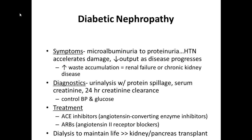Treatments: we're going to see ACE inhibitors or ARBs to really protect that GFR, slow down the blood pressure, and try to help with holding onto that protein, the albumin, so that the damage doesn't happen so quickly.